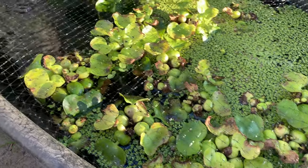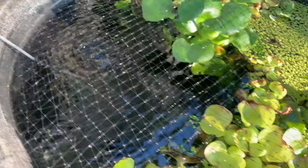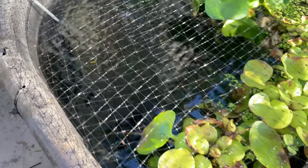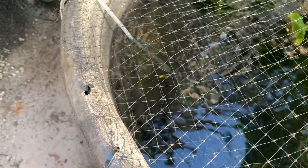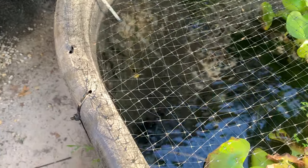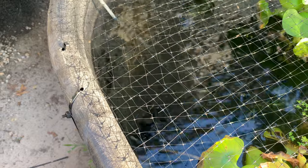What else? Oh, this one has no plant pot in it. And that's that. You can see the male right there, just kind of looking all handsome and wanting to, you know, boom, chicka, boom, boom with the girls in there.